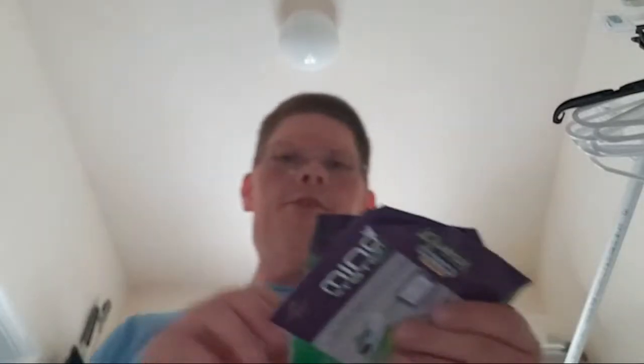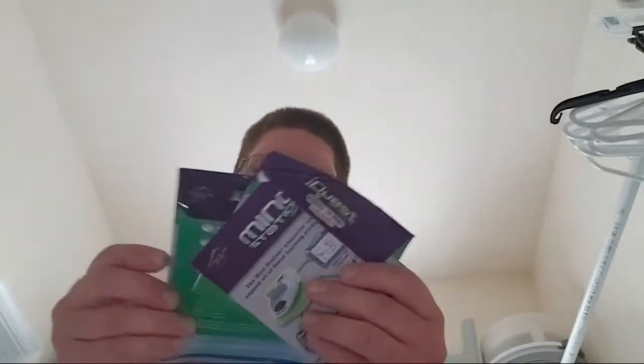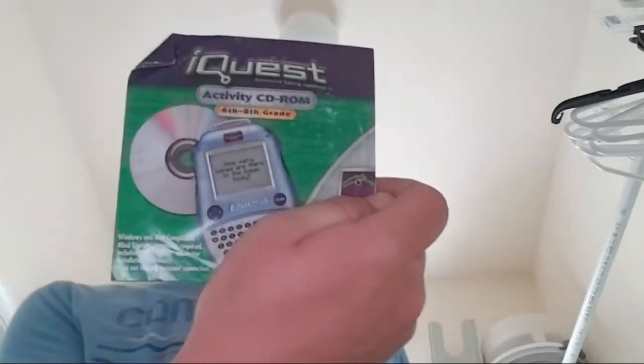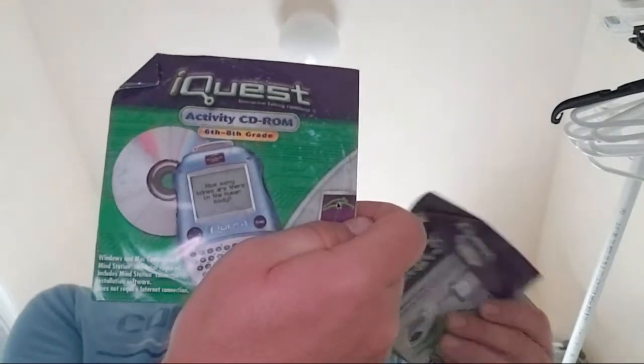I'm just going to rip the bag because the bag is really petrified. And I'm not even exactly sure what this is. It's an iQuest. Well, you can see it's got the iQuest. The first thing I picked out is the Activity CD-ROM. There's actually two of those. I don't know if you guys know any more about these than I do.